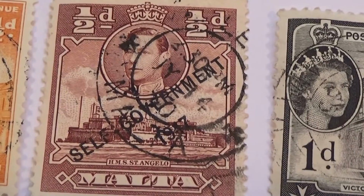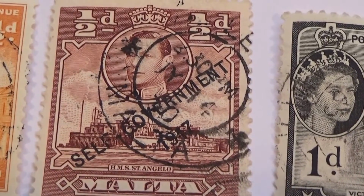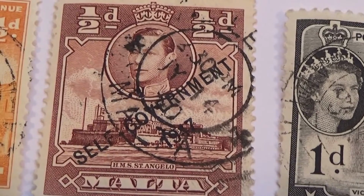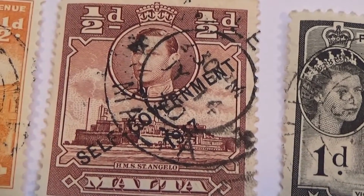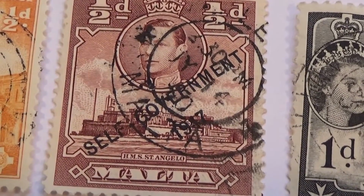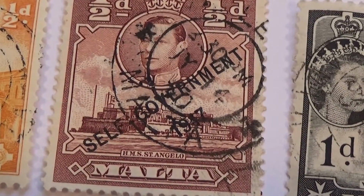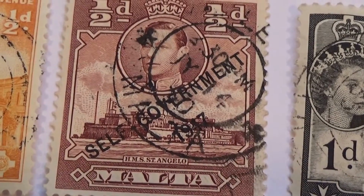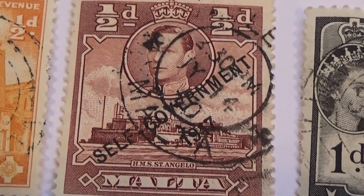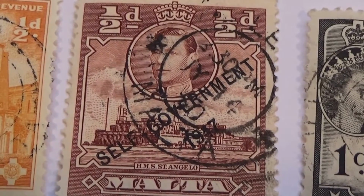Here we go. Oh, look at that. Look beyond the picture. Look behind it. Self-government. Do you see that on the cancellation? Self-government. Well, how do you like that, huh? That's a different kind of cancellation.